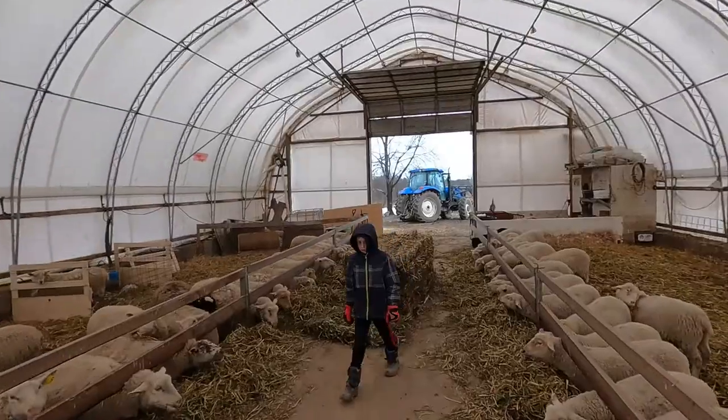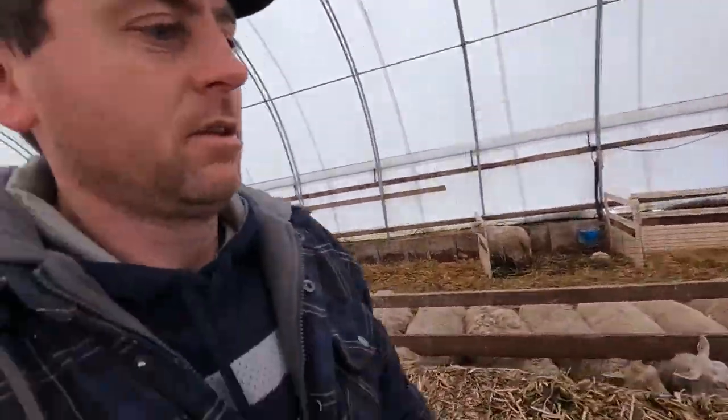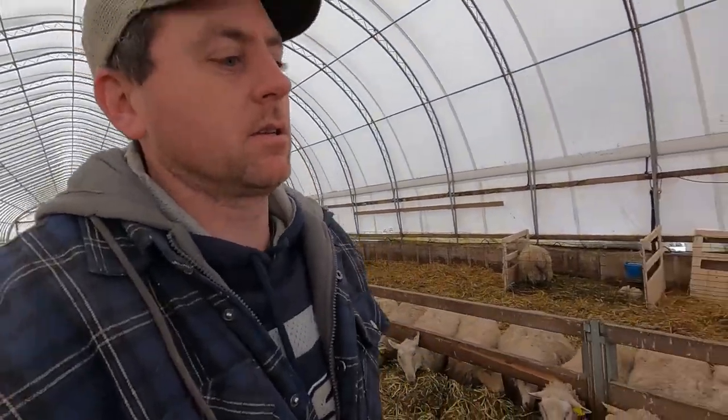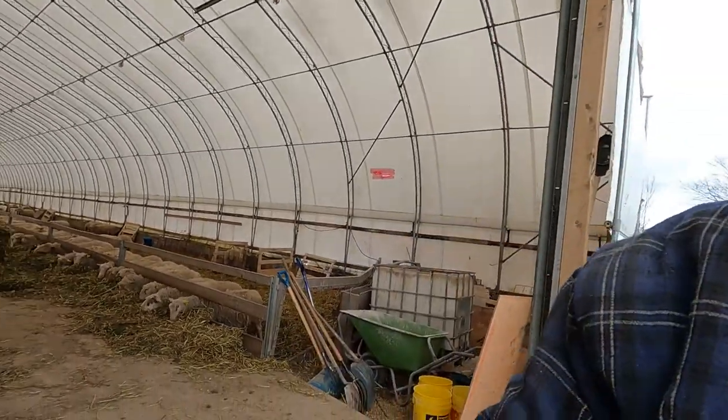So we got five bales in the aisle here. That'll last us probably another 4 to 5 days, because it's about a bale a day that we've been using, which I think is not too bad for feeding 300 sheep.